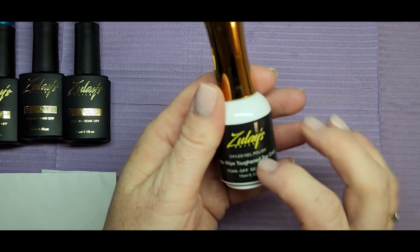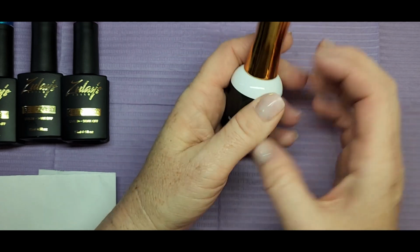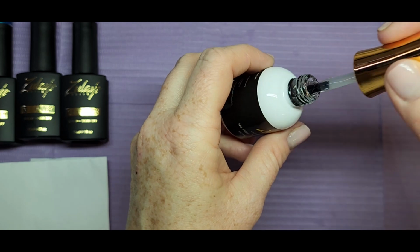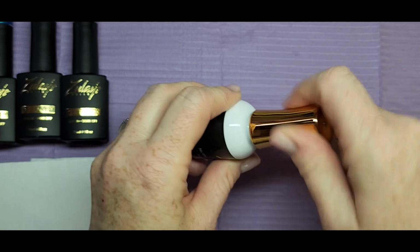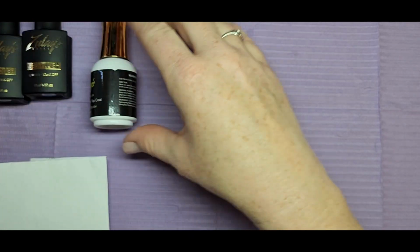And then I have never tried her top coat, and everybody says how good the top coat is. So yeah, I was like, I definitely have to get the top coat. It's thick. It's not too thick at all, and it's not runny. It seems like a very good consistency. But yeah, everybody says how good the top coat is. So of course, we'll swatch those.